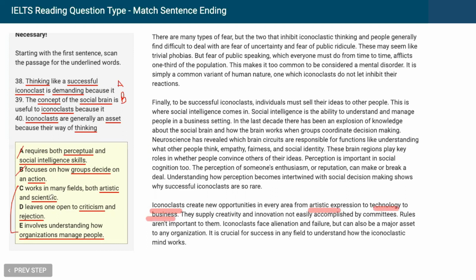And this makes me think of C already because we had artistic and scientific. Artistic, technology could be understood as scientific, and business. So this is a good clue. They supply creativity and innovation not easily accomplished by committees. Rules aren't important to them. Iconoclasts face alienation and failure, but also are a major asset to any organization. And again, we see asset as our key word. It is crucial for success in any field to understand how the iconoclastic mind works. All right, so we see that this is definitely the area for number 40.